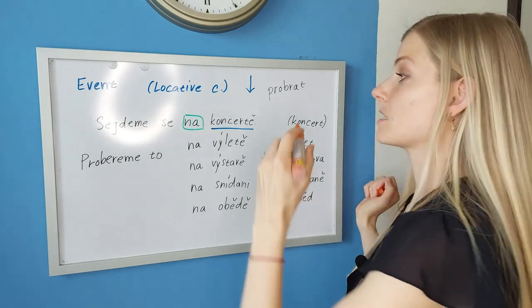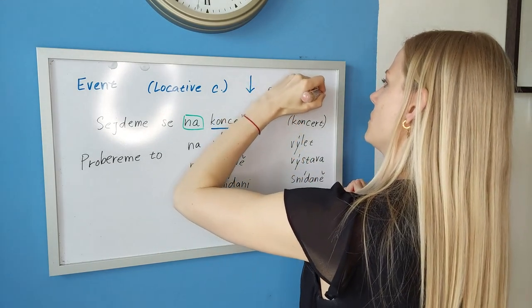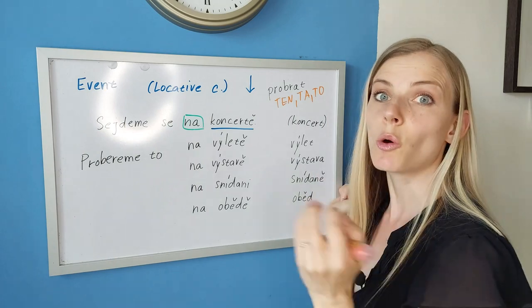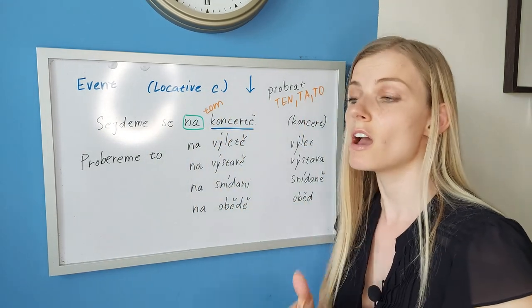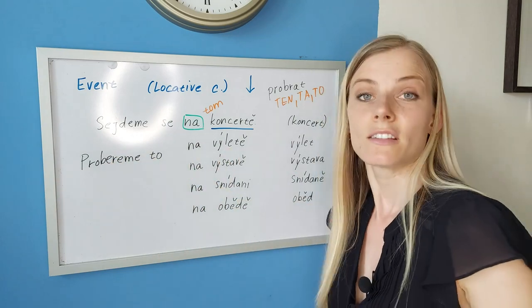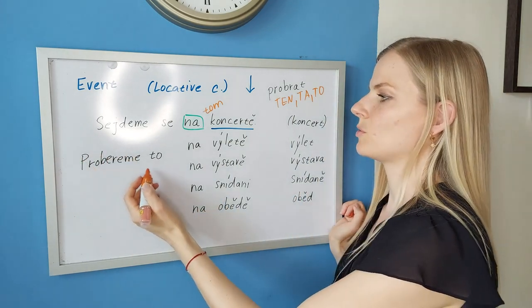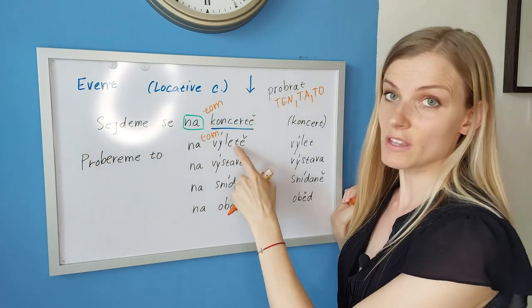So we will be using the pronoun ten, ta, and to, depending on the gender. We'll meet at that concert we spoke about. Sejdeme se na tom koncertě. You're saying goodbye to a friend and you say, you know, I'll see you very soon because we're meeting at that concert, remember? Sejdeme se na tom koncertě. We will discuss it at that trip we're going to. Probereme to na tom výletě.